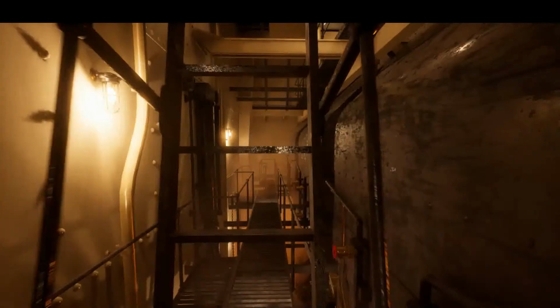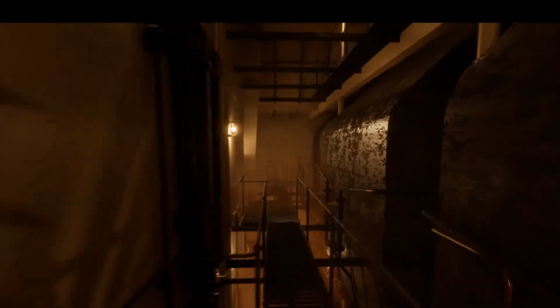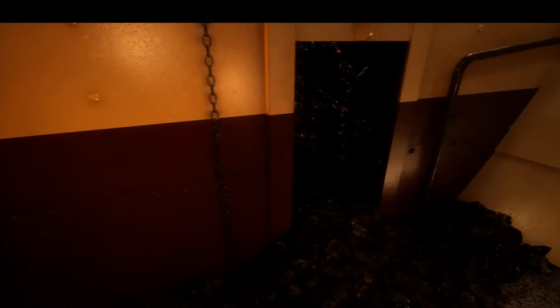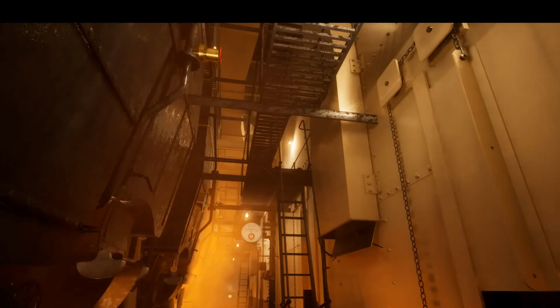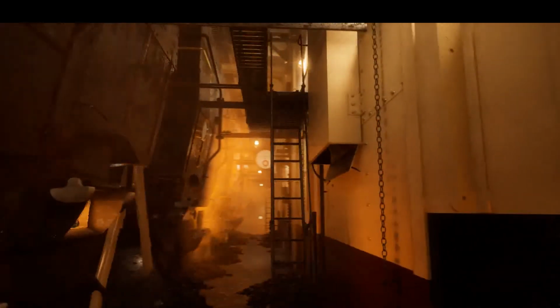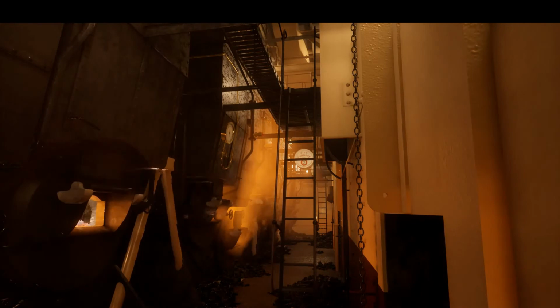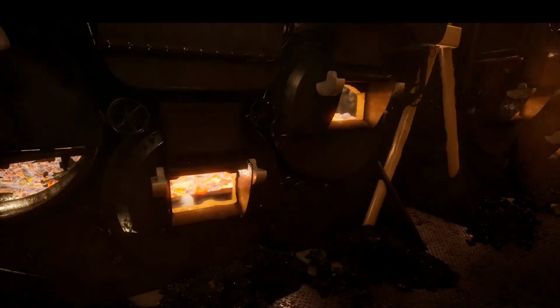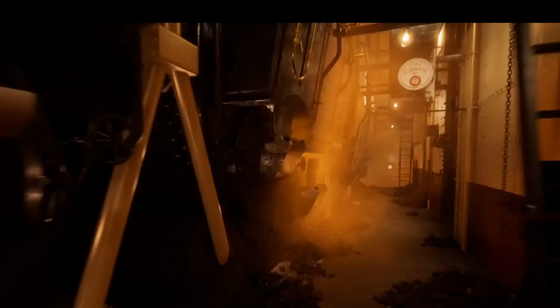There's only a few differences though. So the coal chutes. Ooh, is that hot down there? Boilers are hot. You can feel the heat.